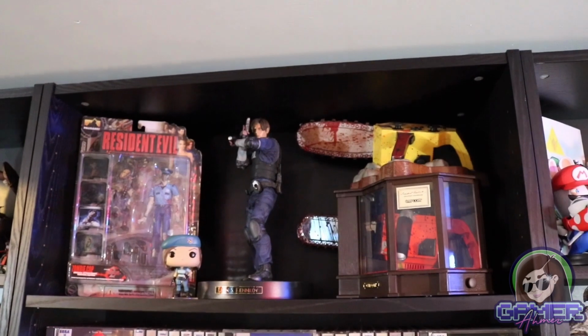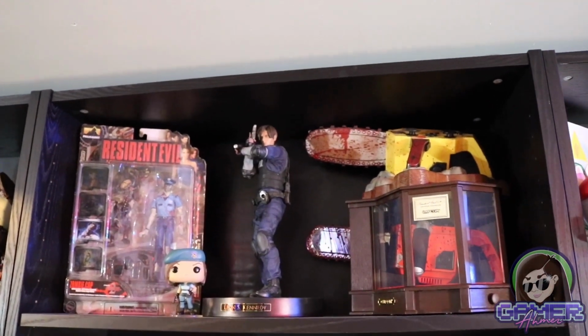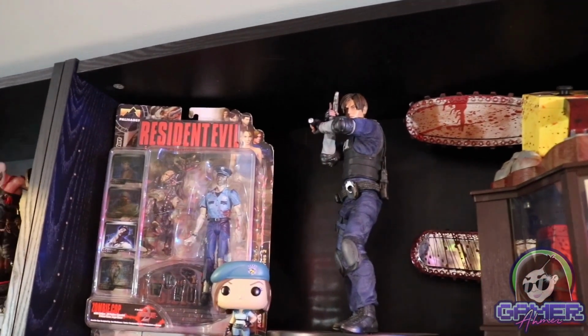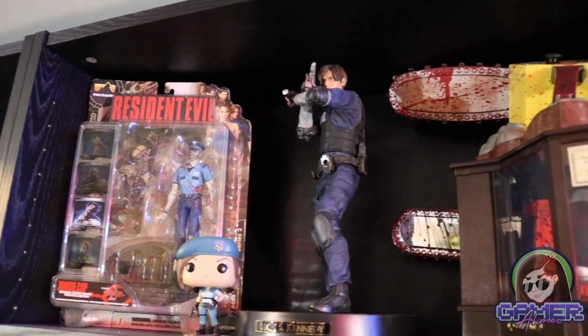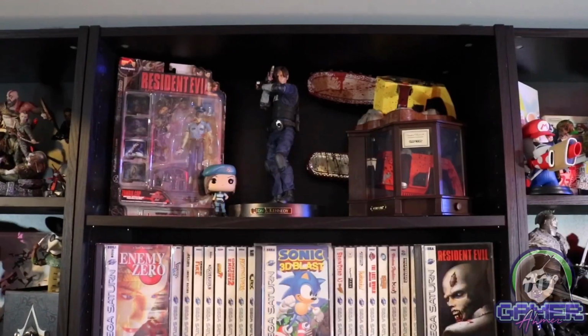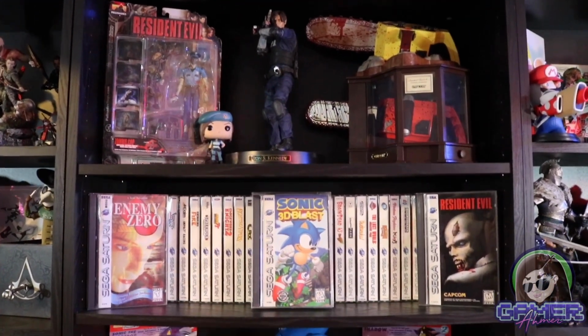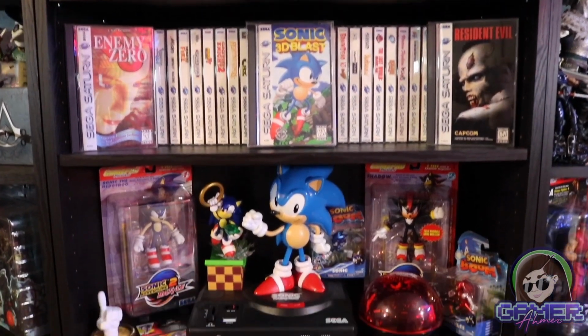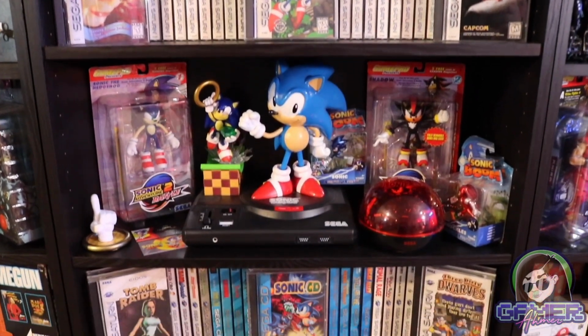And then over on this side, we actually start up at the top. We have this Resident Evil shelf. So this is actually where I have some of these pretty awesome Resident Evil controllers. I have one for the GameCube and one for the PlayStation 2. I do have the original box, but it wouldn't fit for the top one, so I just stored it in the closet. I have this pretty awesome zombie cop for Resident Evil figures.